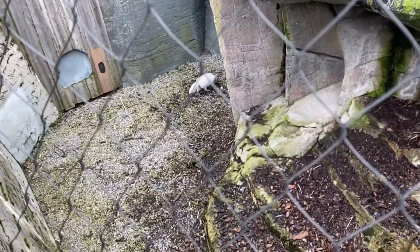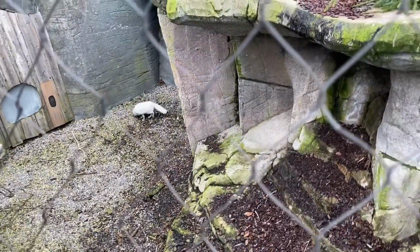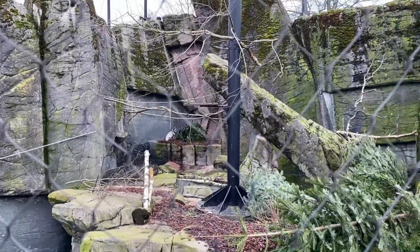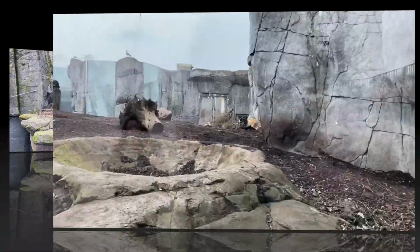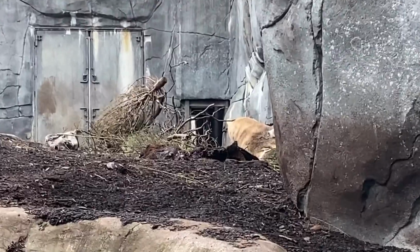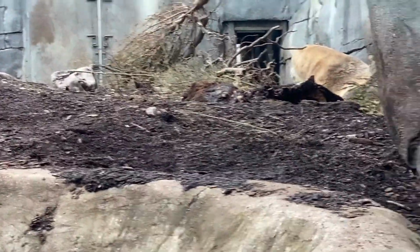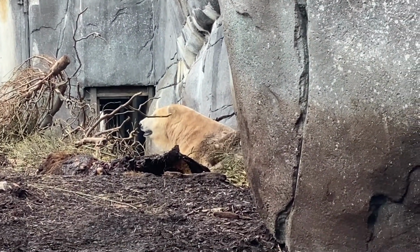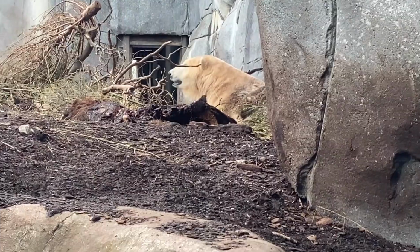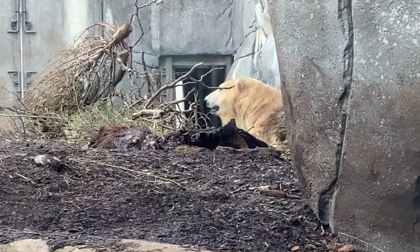So this animal here is an Arctic fox. You can see there's another one over there at the back. As you can see, polar bears are just sat there down the back. There's a couple of them there. It's quite a difficult view, but I think this might be one of the best shots that we're going to get of them.